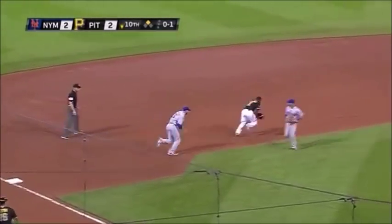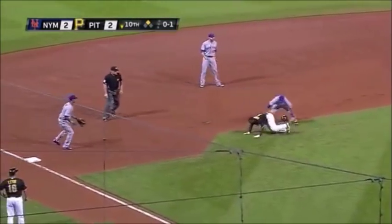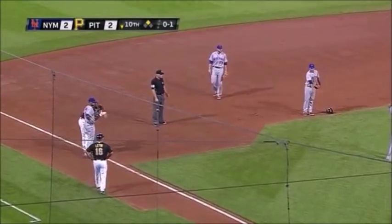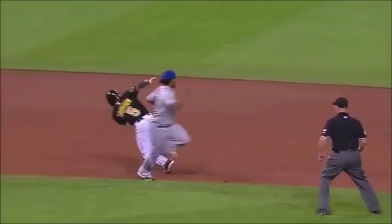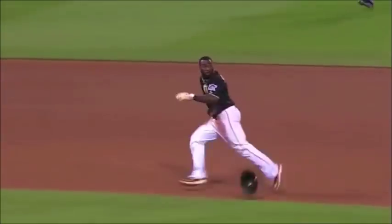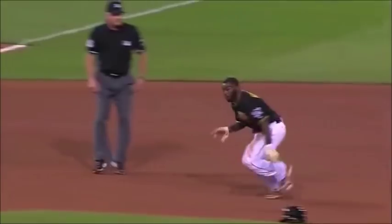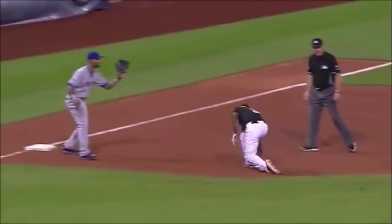Try and stay in a rundown long enough to get Polanco there. Safe. He's still in a rundown. And he is still safe. Unbelievable! No way! That's impossible! He could not possibly have done that! He could not possibly have stayed in that rundown long enough!